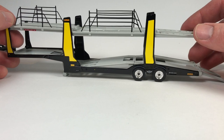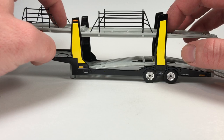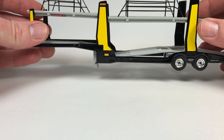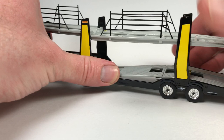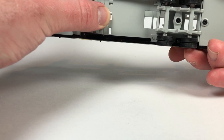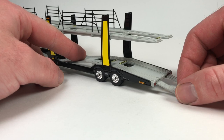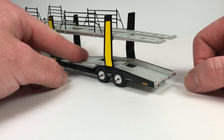So there are some moving pieces on this, not much. The top is stationary. The big fragile point of this is going to be these railings, which feel very, very solid on there. But obviously, if you drop this thing on its head, there's a chance that they could definitely break off. I don't think the middle moves at all. Nope. That is permanently in place, it looks like. The wheels are rubber. The whole thing is metal, with the exception of these railings, which are plastic. Even these little ramps that go in to hide away are metal. So very, very cool.